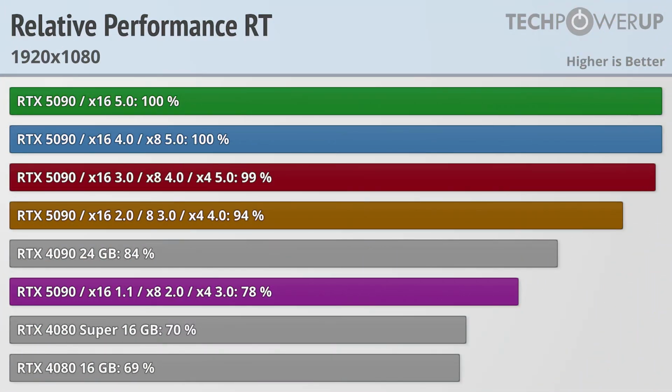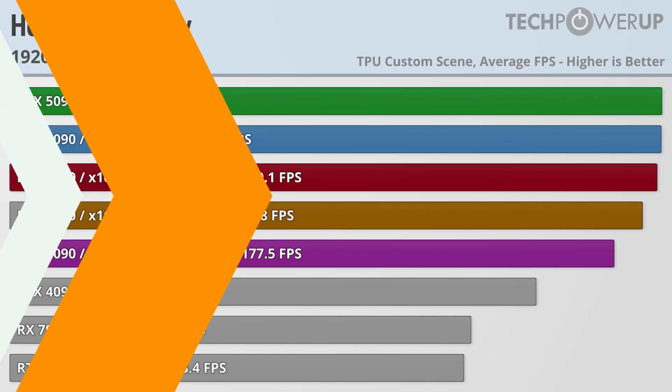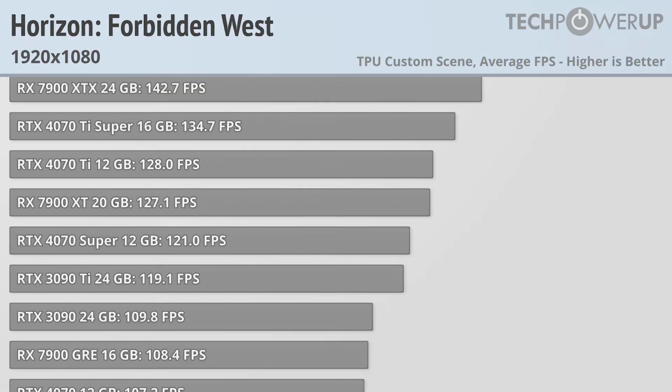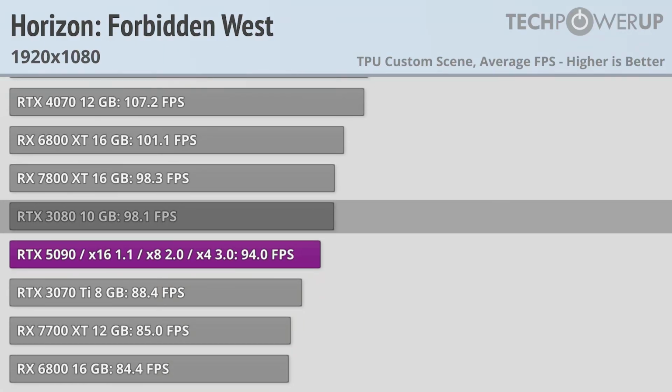A few quick things to note is that enabling ray tracing doesn't really change the charts all that much. In fact, it might actually help your case if you insist on running a RTX 5090 in an older motherboard, and that all these results have been from a 25 game average, and the results do change from game to game, such as with Hogwarts Legacy, where all the results, even at 1080p, are pretty similar. And on the opposite end, you have games like Horizon Forbidden West, and in that case, PCIe 1.0 takes a 50% performance hit and is down with the RTX 3080.